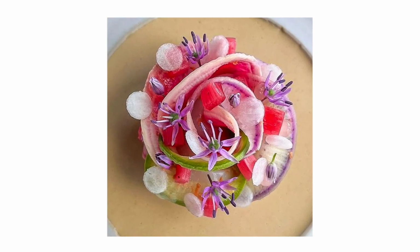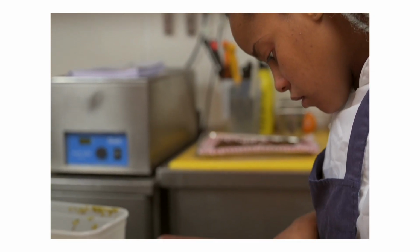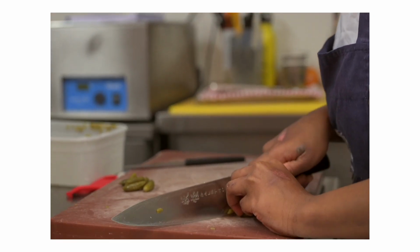Have you ever wondered why some dishes look like a masterpiece, while others seem like a chaotic mess? Today, we're uncovering why overcrowding can sabotage even the best dishes. Overcrowding doesn't just clutter your plate, it also dilutes your dish's visual impact and undermines your hard work in the kitchen. If this sounds familiar, well don't worry, you're definitely not alone.